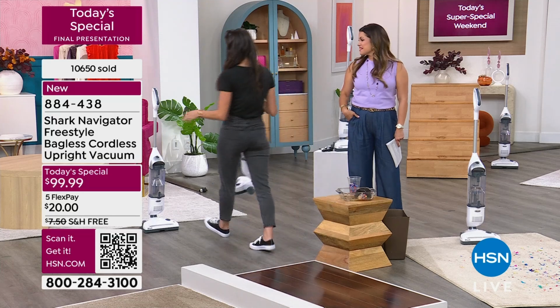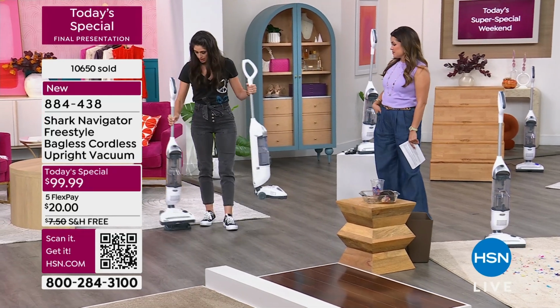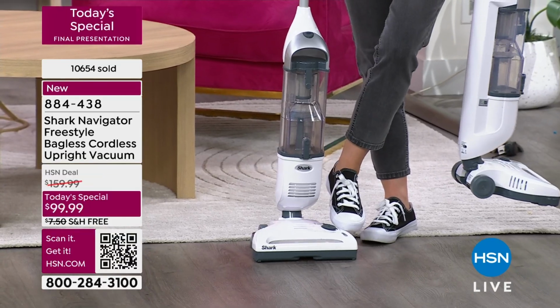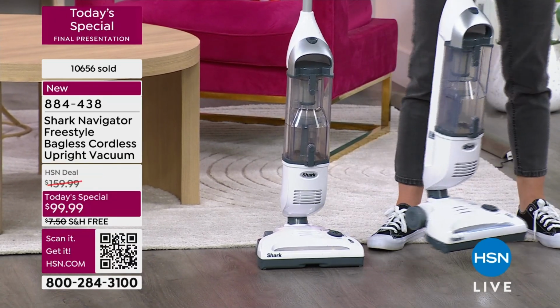Pretty amazing. And let's say this guy wasn't here. I would just put it right back on the charger, and you would see that blue light come right back on, and you know that it's charging and it's going to be ready to go next time you need it.